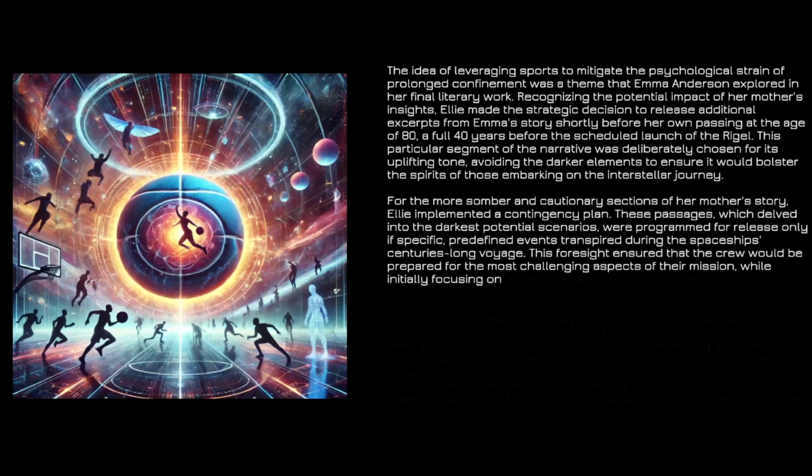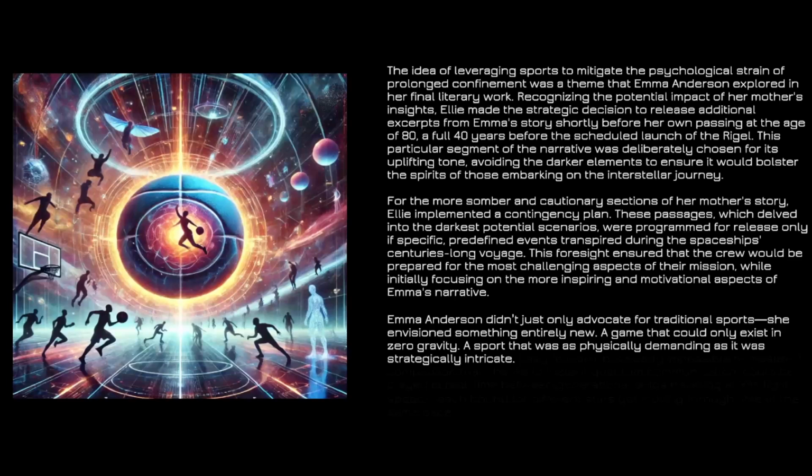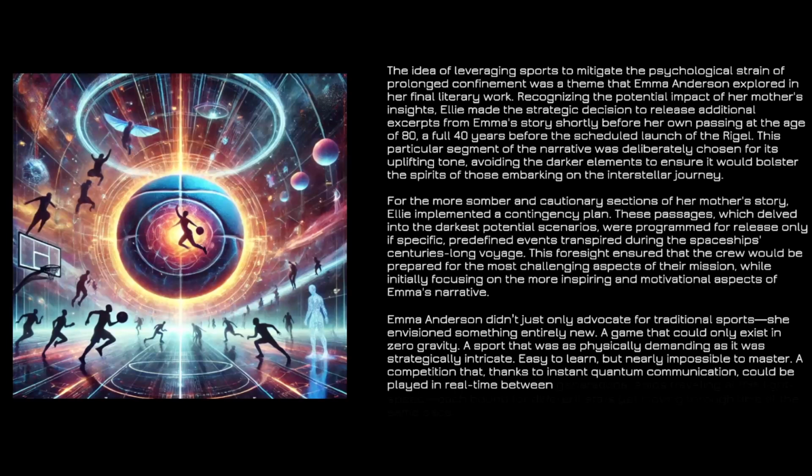While initially focusing on the more inspiring and motivational aspects of Emma's narrative, Emma Anderson didn't only advocate for traditional sports. She envisioned something entirely new. A game that could only exist in zero gravity. A sport that was as physically demanding as it was strategically intricate, easy to learn, but nearly impossible to master. A competition that, thanks to instant quantum communication, could be played in real time between generational ships traveling at 99% light speed, each bound for different stars yet moving through time at the same pace.